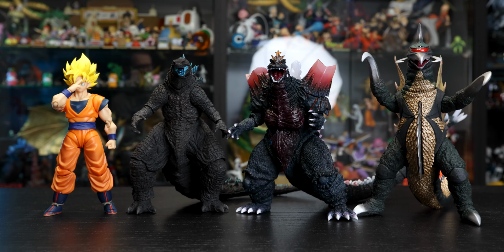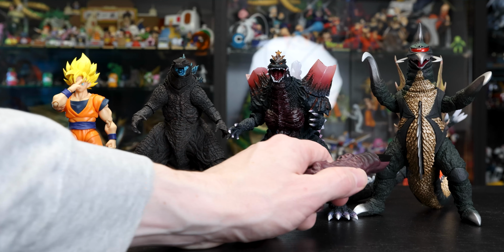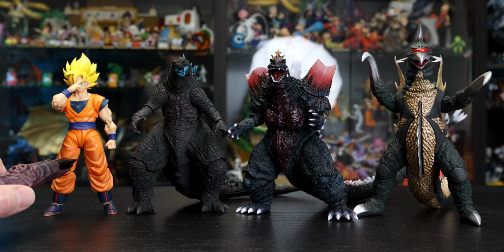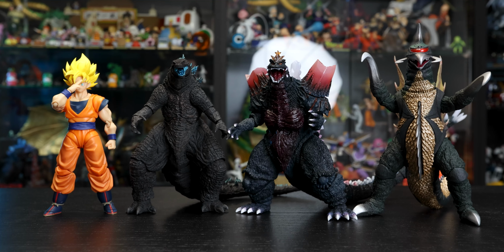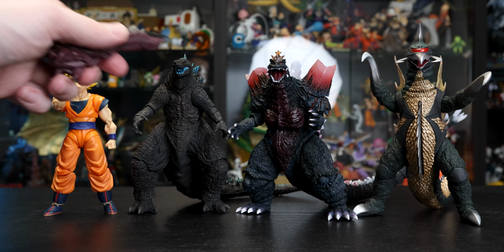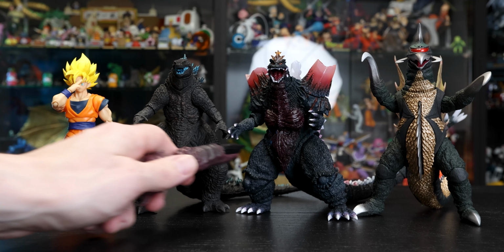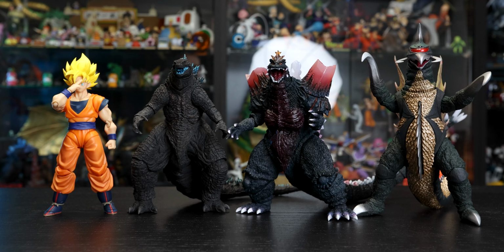Before we jump into the pros and cons, I have the GVK Godzilla, Symmetry Gogan, and the full power Goku from the SH Figuarts line for a size comparison. I know a lot of people jumped into the MonsterArts line from the original 2019 King of the Monsters and then GVK, and maybe some people are picking up the upcoming GVK2 releases. So the sizing for those is going to be similar to this one.